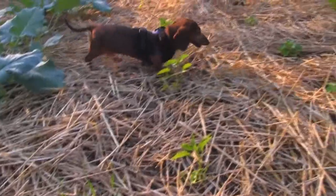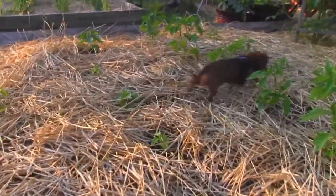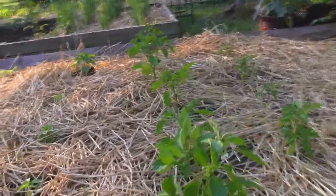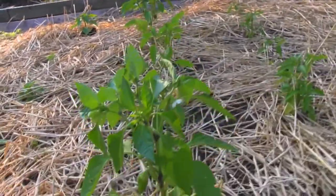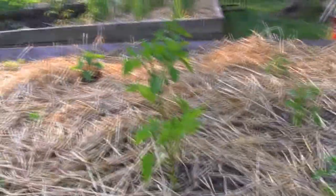Next in the order here are four varieties of peppers. And Jessie's making her way through those. I won't try to remember which are which. Later on when they start to form a little bit more, maybe I will. But you can see, if you look closely, there are some peppers coming in, so that's good. There's a couple right there too, see?